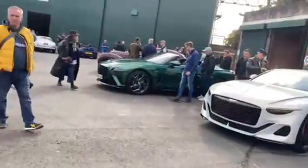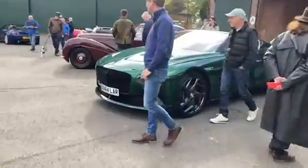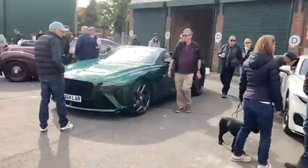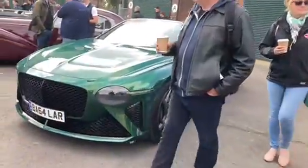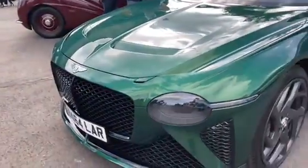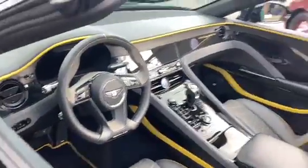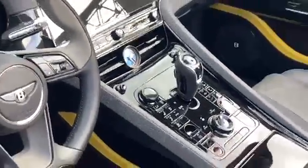So we've got right here £2 million. Mum, there's £2 million right there. Bentley Bacalar. Wow. Based on the Continental and then jazzed up a bit. Brand spanker. Look at the clock. Wow.